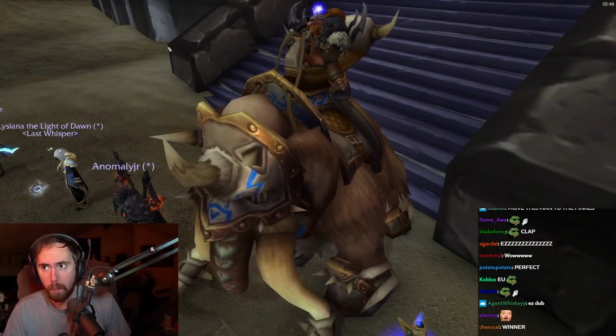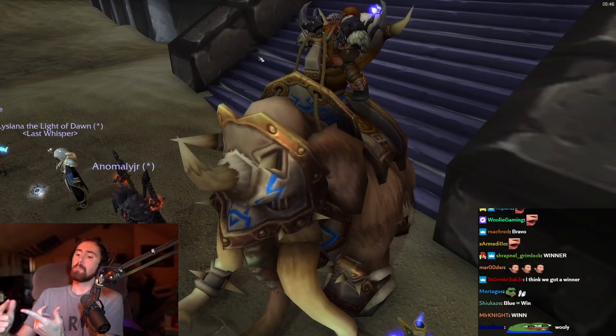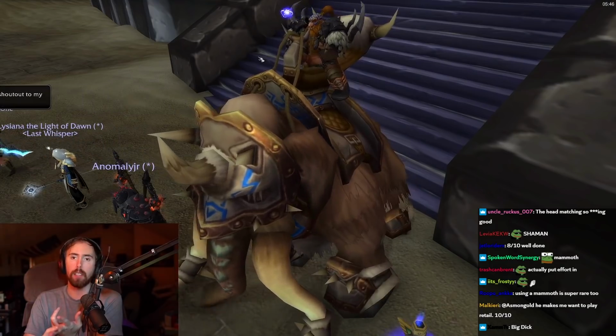Is this the woolly mammoth? Yeah. Oh my fucking god. This is what you like to see. This matches in terms of the color. It matches in terms of the theme. I'm gonna kick for this, but shout out to my boyfriend.